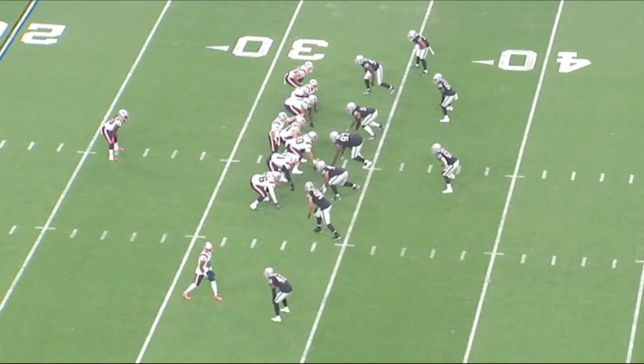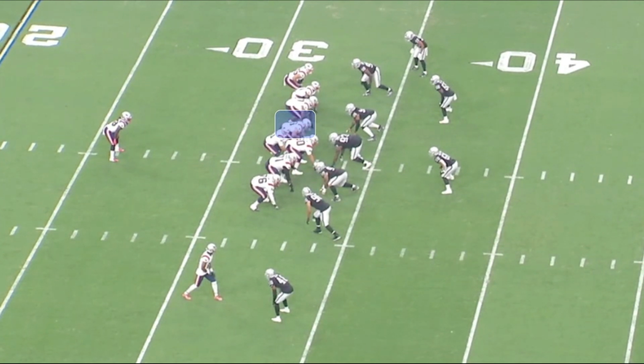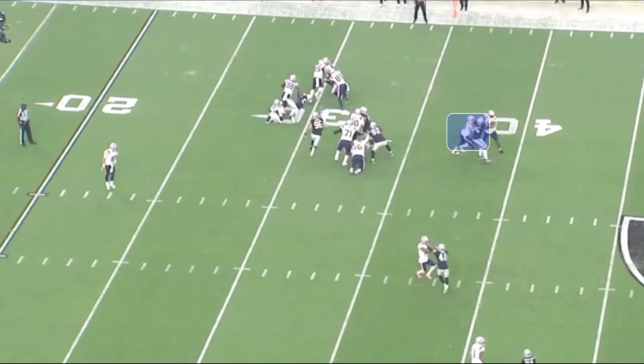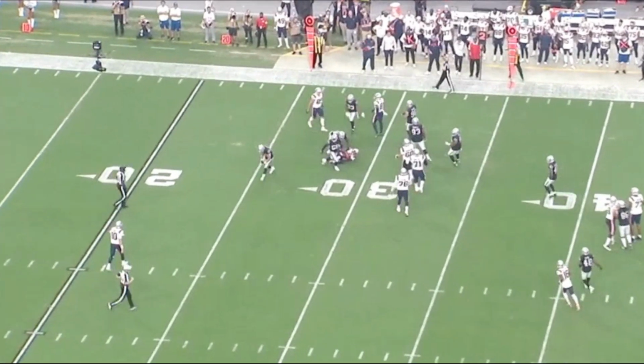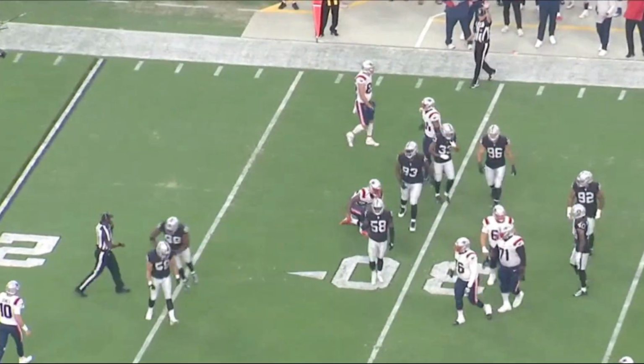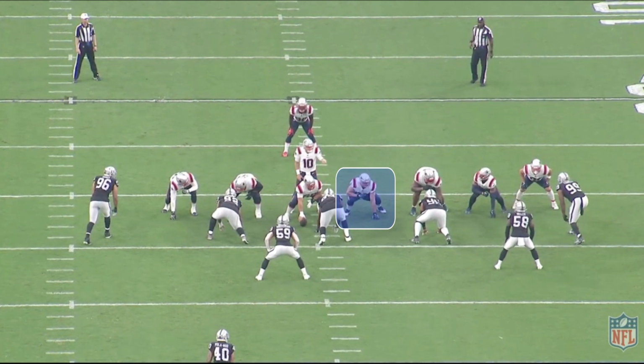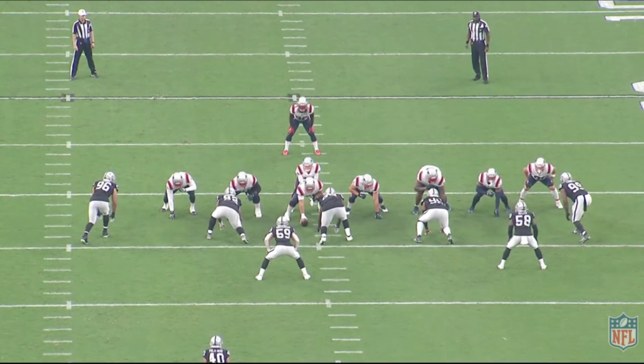In my opinion, Cole Strange is one of the best guards that came out of this past class, and you can make the argument he may be the best. From a technique standpoint, his footwork, his hand placement, his aiming points, everything is top tier with this young rookie. And these types of blocks that you're about to see is why he's such a unique player.